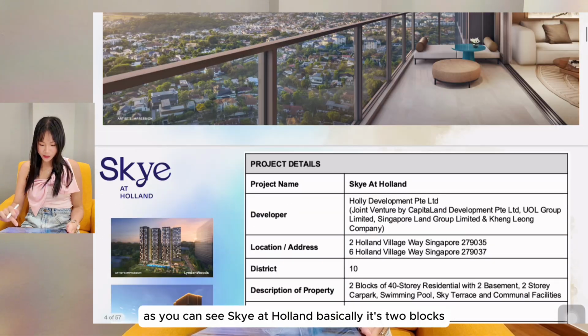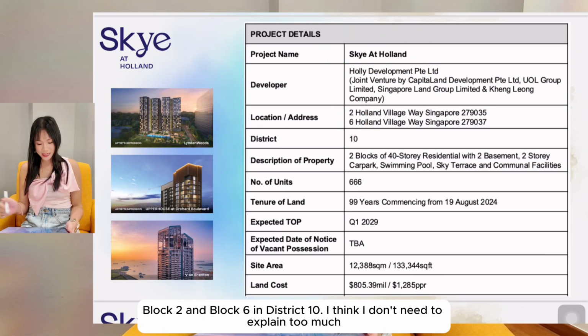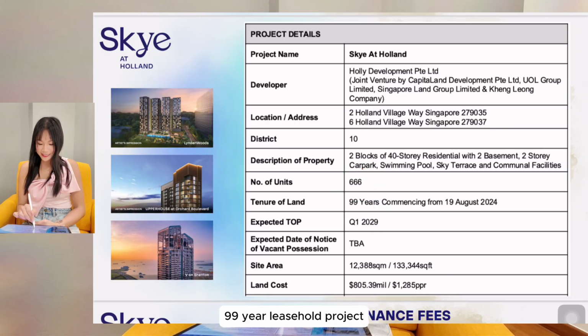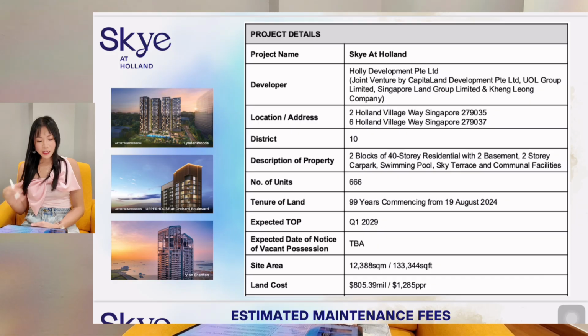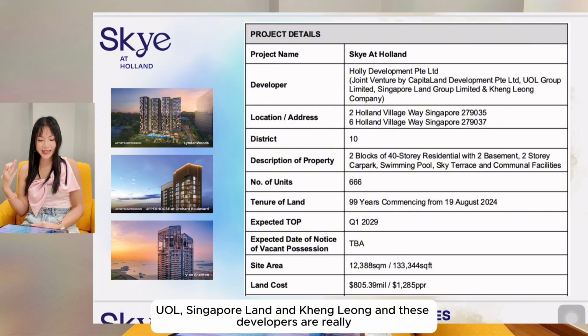Okay, so as you can see, Skye at Holland is basically two blocks, Block 2 and Block 6 in District 10. I think I don't need to explain too much, but you also know that it's actually in the heart of Holland Village. Total of 666 units, 99-year leasehold project. And the land cost itself is 1,285 per plot ratio, which I will touch on later. For the developer itself, it's actually a joint venture between CapitaLand Development, UOL, Singapore Land and Kheng Leong.